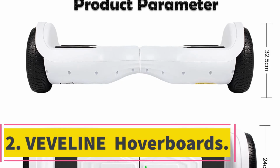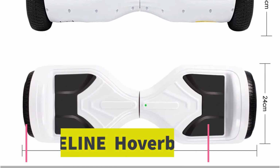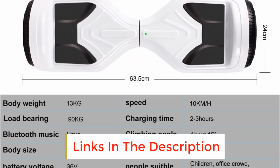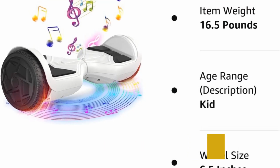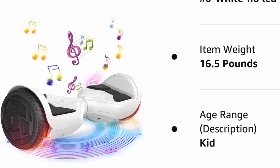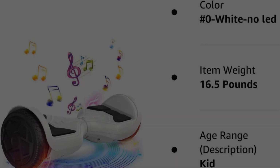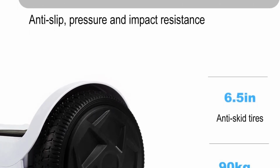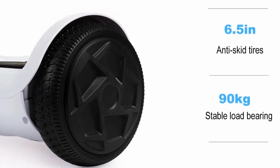Number 2. VEVELINE Hoverboards. VEVELINE is one of the renowned names when it comes to personal mobility devices. Their efficient R&D team has always focused on manufacturing high-end and technologically innovative hoverboards that are safe and reliable to use. Though their hoverboards are quite expensive, they have launched a new category that is extremely budget-friendly. So the self-balancing scooter that is on my list of hoverboards under $200 is something that will blow your mind. I am sure you will be surprised to know its features.